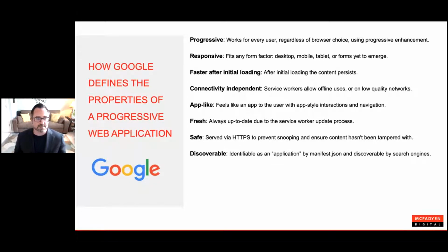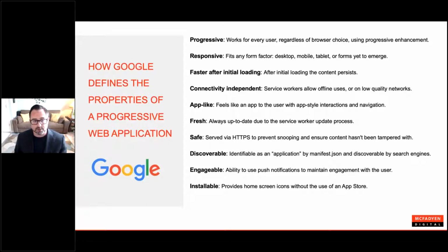It's safe, right? HTTPS, not going to be tampered with. It's discoverable, and the search engines can both see and index it, and as we'll see, prefer it. It's engageable. You can use push notifications, web push, device push notifications, in addition to email and on-site alerts, and it's installable. You can provide home screen icons on mobile. You can install it, as we'll see later, like with the Twitter app on a desktop or a laptop. So all of these factors are what constitutes a progressive web app according to Google. Oh, and linkable, sorry. You can link directly to the content. Unlike applications where you often have problems linking back and forth from websites, this allows you to link directly.